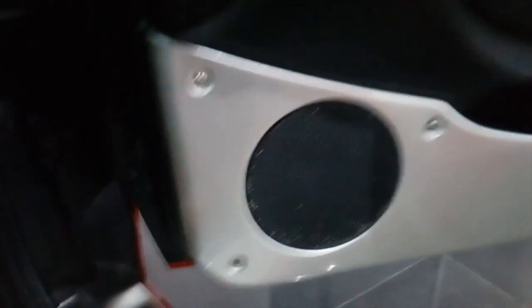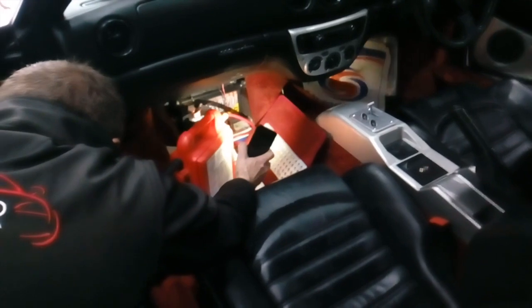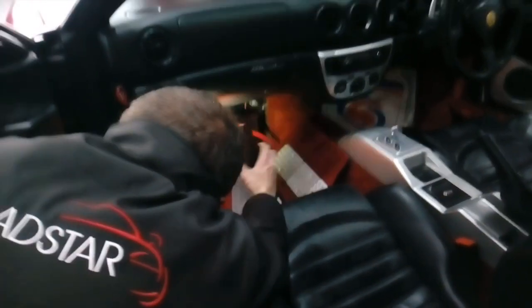On the driver's door we have got a pop rivet missing here, so that obviously needs replacing. I can't see that being an expensive thing to do though, or indeed a necessary thing. I'm going to try and boost charge it now. Okay.